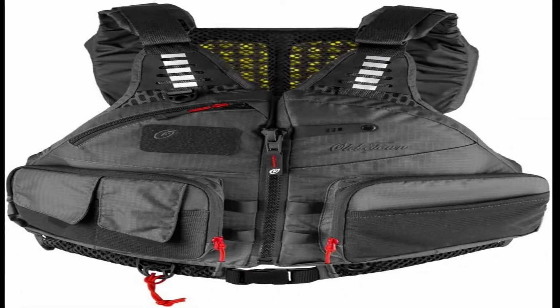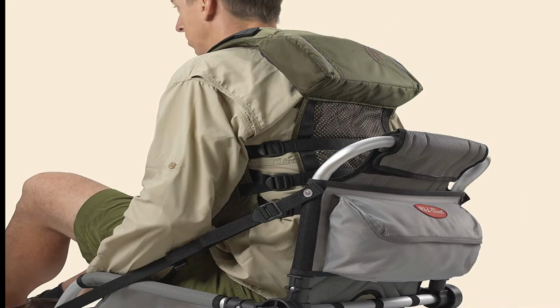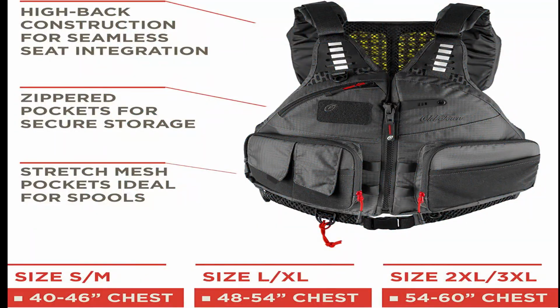Designed to carry a lot of gear, the Lou Wrangler features zippered pockets for secure tackle storage, stretch mesh pockets for tippets and spools, an envelope pocket for holding a VHF or GPS, plus Hypalon tab and D-ring attachment points. The Lou Wrangler's air comfort system provides unmatched breathability, keeping you cool on the hottest days. This life jacket fits a men's 48-inch to 54-inch chest and is a USCG certified Type 3 PFD.